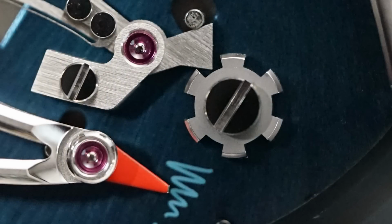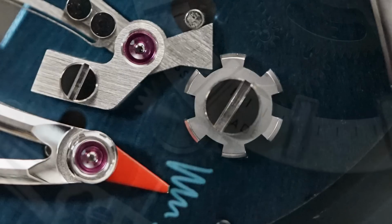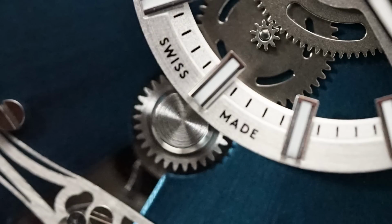But you're getting something that is a little bit more than, let's say, an alarm watch. So those are a little bit more common. This is a little bit more than that, but it's definitely not a 5-minute repeater, which is probably I think the next step from here, something that would be a lot more complicated and a lot more expensive. If this was a 5-minute repeater, this would be a lot more than $4,000, that is for sure.